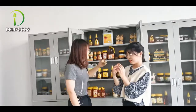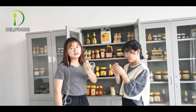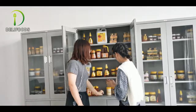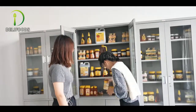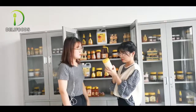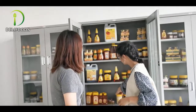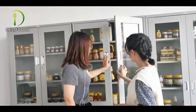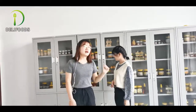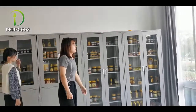This is 30 grams. For the wedding, for the hotel, for the restaurant, it's good. Oh yes, there is a special honey. This honey is a little special. This is white honey. So we have many kinds of package. You can choose which one you like, from the glass bottle to the plastic, all can choose.